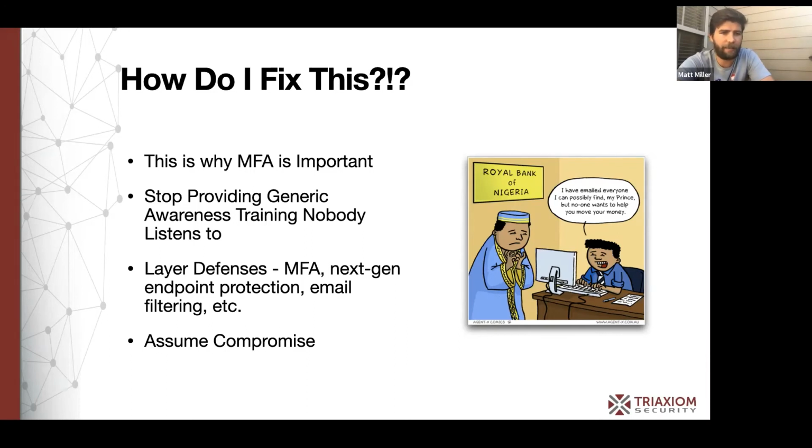You are never going to get to the point where you're able to get 0% rates on social engineering. It's just not going to happen. So taking that with a grain of salt, layer your defenses: multi-factor authentication, next generation endpoint protection, email filtering. And then finally, the last one there is assume you're compromised.